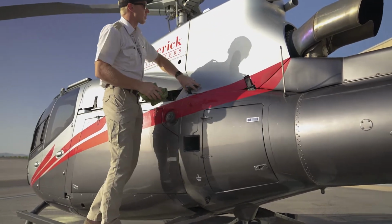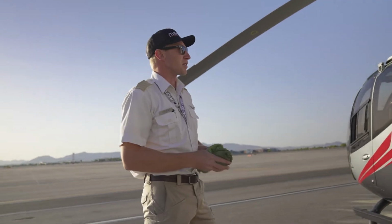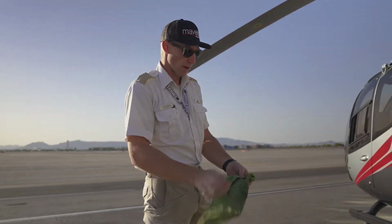Out of all my time working at Maverick, I've yet to find anything that's a major issue during pre-flight, and that's a testament to the fantastic maintenance that Maverick has.